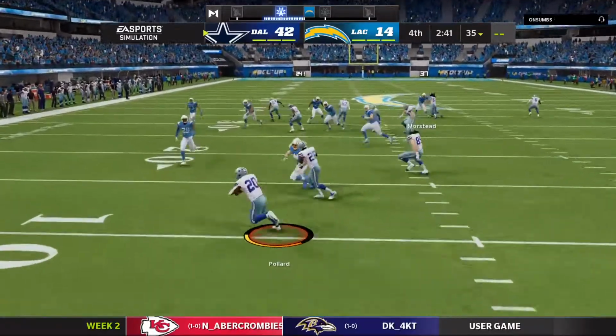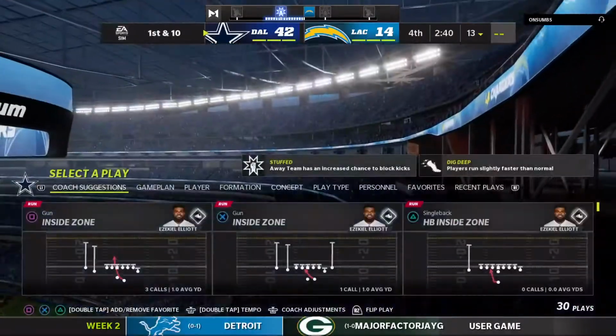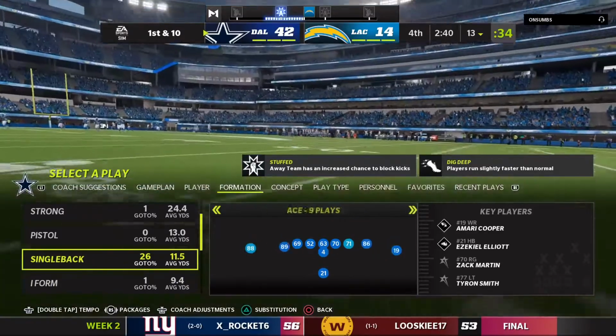On the return, Tony Pollard from his end zone. And he's only going to make it to the 13-yard line and no further. The Cowboys take over 1st and 10 at their own 13-yard line.